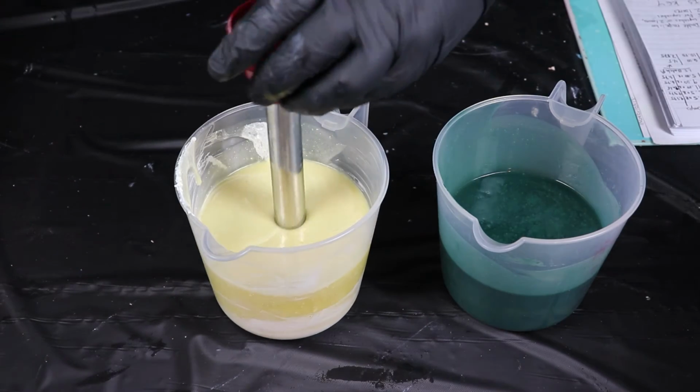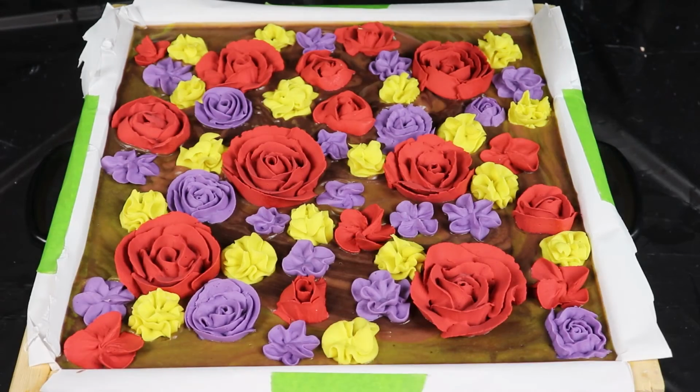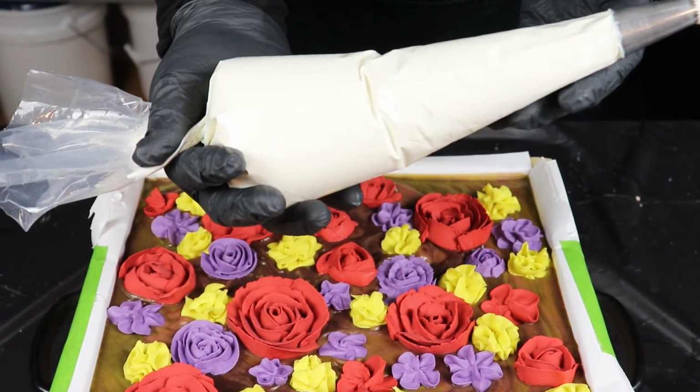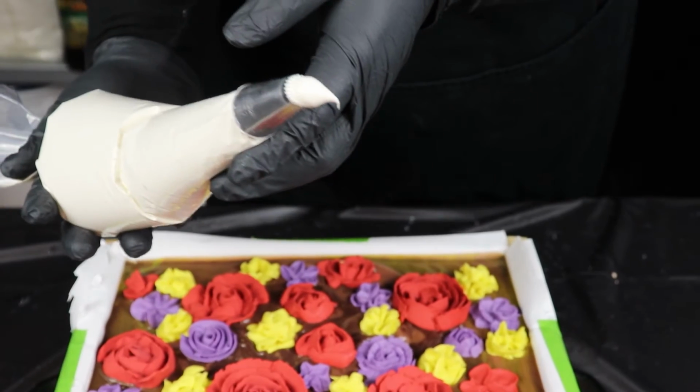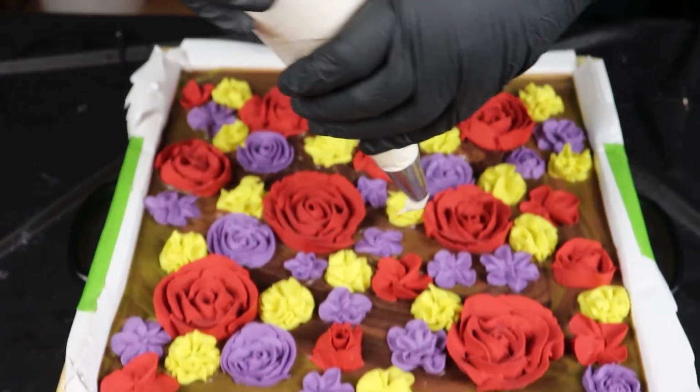All right, let's blend this up. And now while we wait. Welcome back. We have some frosting in a piping bag. I have an open tip here. We're gonna start filling up some of the empty spaces in here.